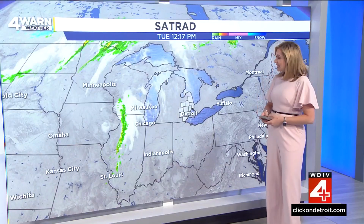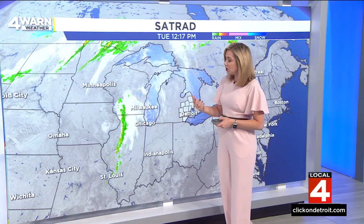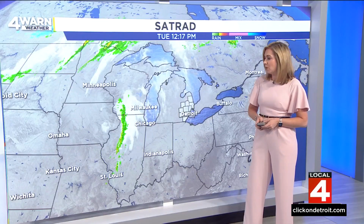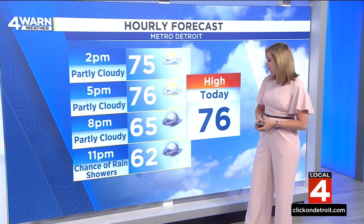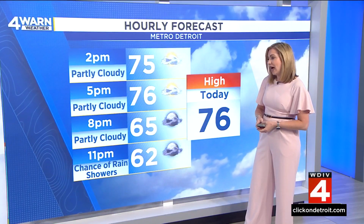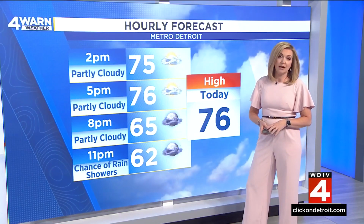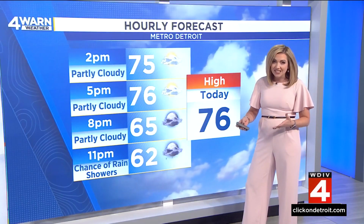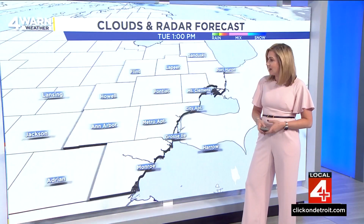Satellite and radar showing that we are tracking a line of some showers off to the west, and that's going to impact Chicago and eventually work its way here throughout the overnight. Not as much throughout the daylight hours, but we will have a little bit of that rain starting to creep in. So hourly forecast for this afternoon, 76 for the afternoon high. We'll call it partly cloudy, but that rain really starts to develop as we get closer to about 11 o'clock. It's scattered, it's light, and a lot of that will be out of here by the time you even wake up tomorrow morning. So let's time it out for you.